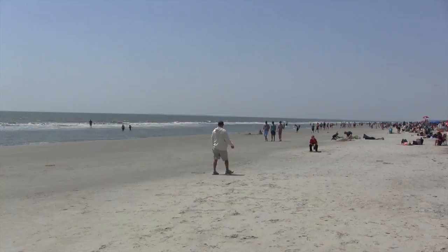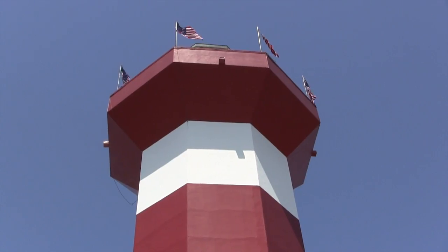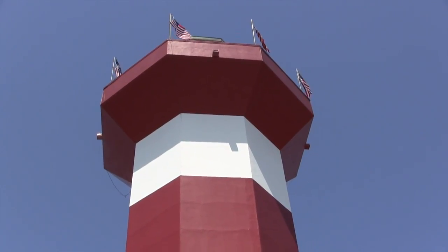While we're here, of course, we're going to check out the beaches, some other historical landmarks, and lighthouses. But now let's talk about the Hyundai Sonata.